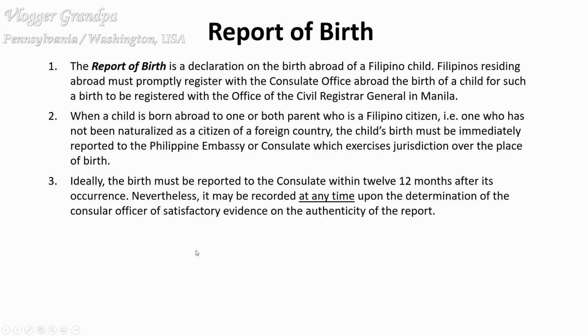Now, ideally, the birth must be reported to the consulate within 12 months. That's what they say. After its occurrence, nevertheless, it may be recorded at any time upon the determination of the consular officer of satisfactory evidence on the authenticity of the report. So there will be a lot of papers or documentation that you will need to submit to prove you are a Filipino citizen.